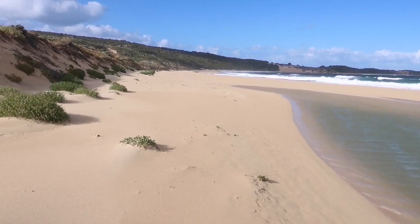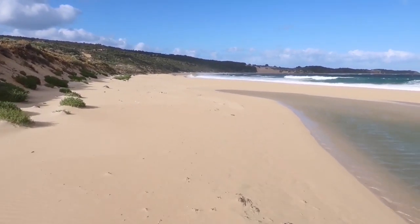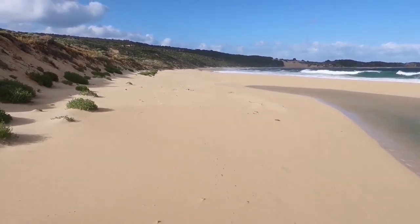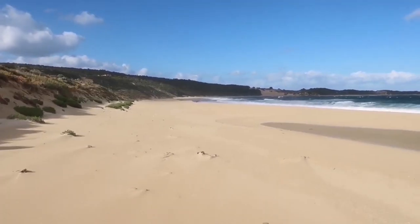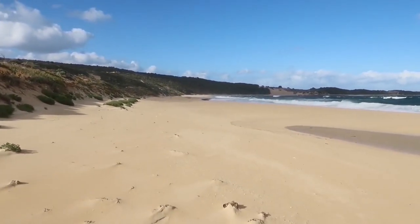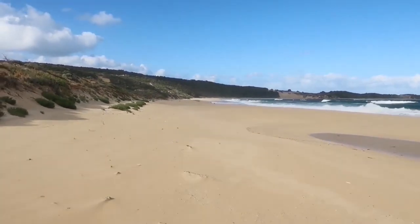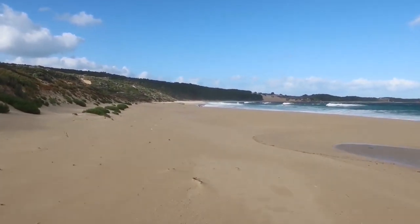As usual, soft sand. No footprints either. No four-wheel drive tracks. Walking along this way towards Injidup car park.